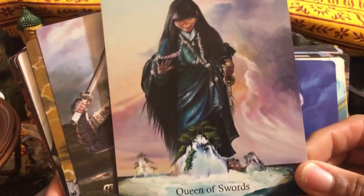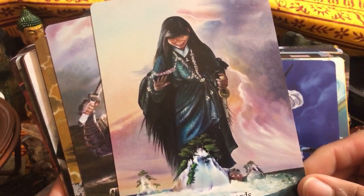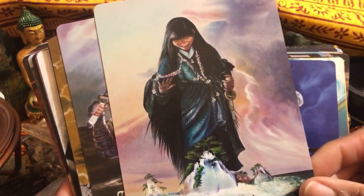How beautiful. Look at that. And look how she's containing the waters and controlling the waters with her hands.